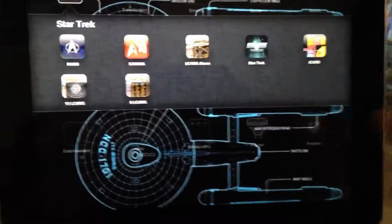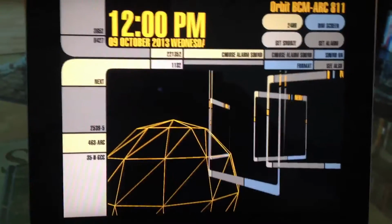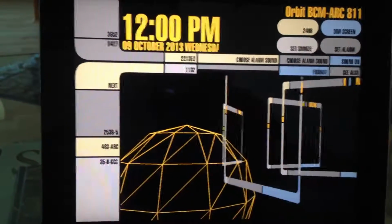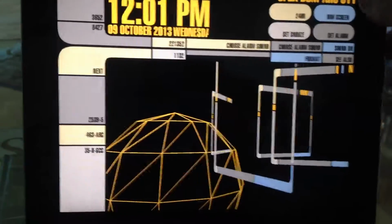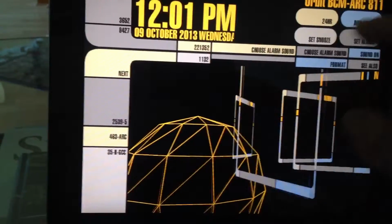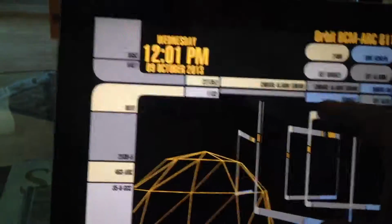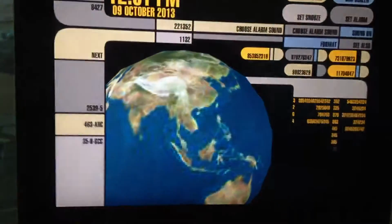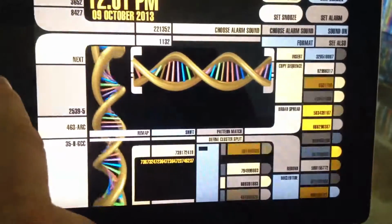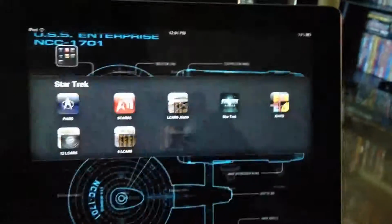Deactivation complete. Okay, so we got LCARS alarm clock that you can have by your bed or whatever. It's got the time. It just happens to be 12 o'clock, noon exactly. So that's interesting. You can change the format of the time up there. You can also change the displays. That's a cool little alarm clock.